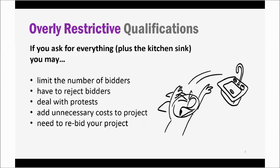And so by excessively restricting competition, you can limit the number of bidders. A bidder who might have been low doesn't bid at all. You can reject bidders who may have been qualified, but because we required 4 projects and they only had 3 projects of a certain type, once we put it in the qualifications information, then we have to follow through and enforce the requirements that we set.